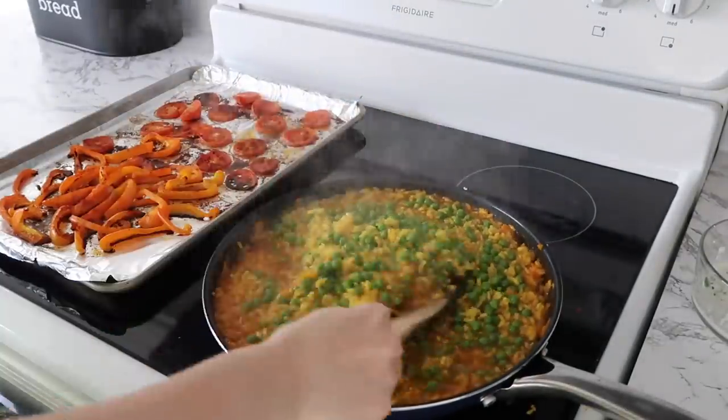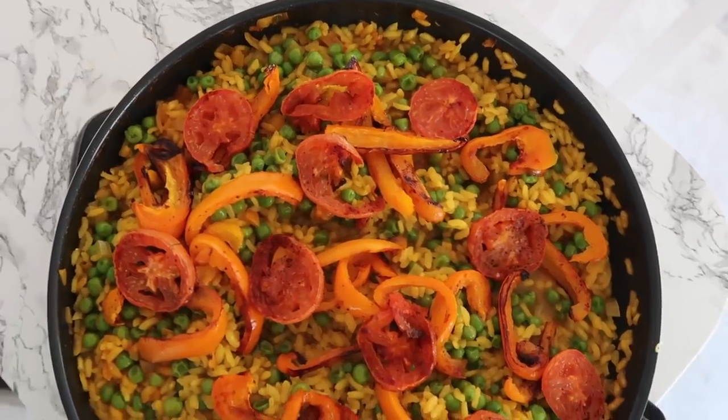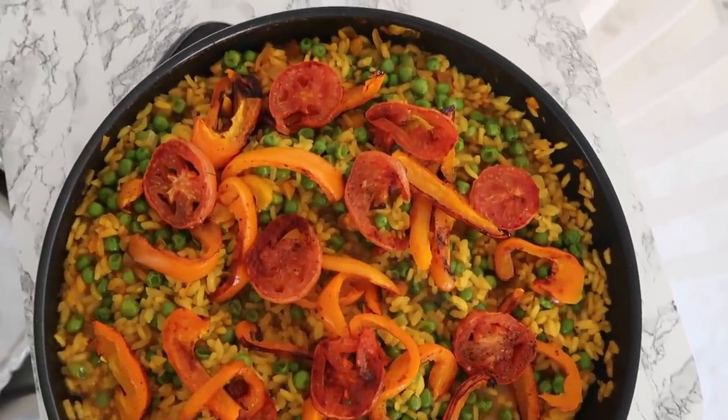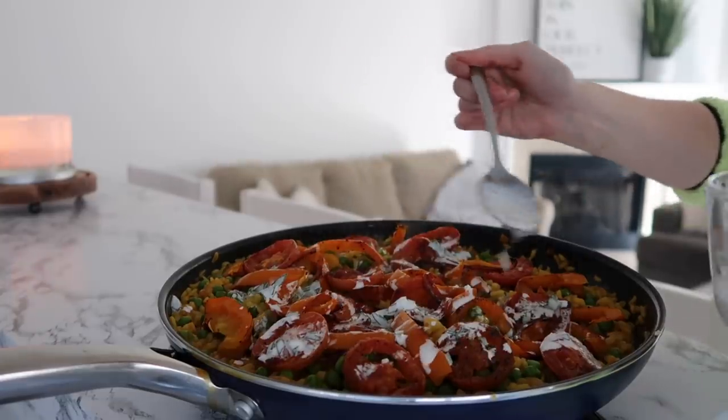I hope this gave you some inspiration to try out some vegetarian meals, try something different. I know that we enjoy a lot of meat dishes in our house, but it is great to do new things and also just to incorporate more veggies.